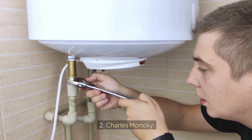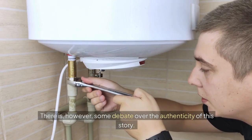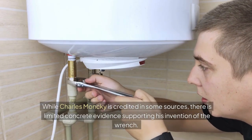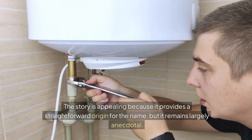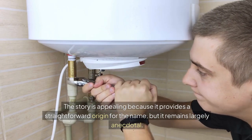2. Charles Moncky. There is, however, some debate over the authenticity of this story. While Charles Moncky is credited in some sources, there is limited concrete evidence supporting his invention of the wrench. The story is appealing because it provides a straightforward origin for the name, but it remains largely anecdotal.